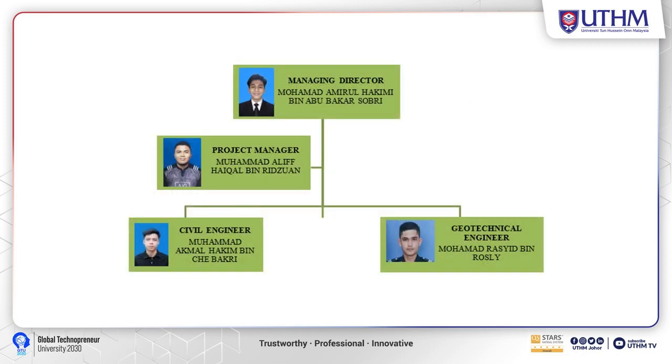Our organisation chart. Our managing director is Muhammad Amirul Hakimi bin Abu Bakar Sobri. Our project manager is Muhammad Alif Haikal bin Rizwan. Our civil engineer is myself, Muhammad Akmal Hakim bin Bakri, and our geotechnical engineer is Muhammad Rashid bin Rosli.